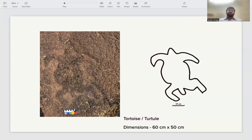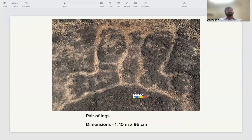This is a depiction of a tortoise or turtle. You can see the outline. The illustration is also done here. The dimensions are 60 centimeters by 50 centimeters.